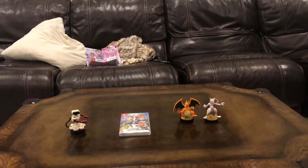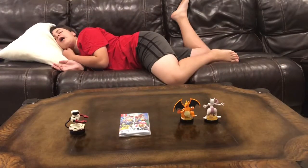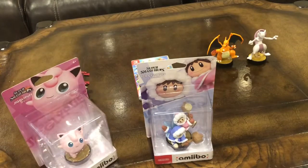Today we have another unboxing, but my amiibo are out there. I need to go get them real quick. So today, folks, we got two amiibo: the Super Smash Bros. Ultimate Ice Climbers and the Smash 4 Jigglypuff.